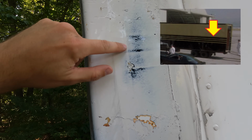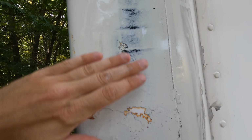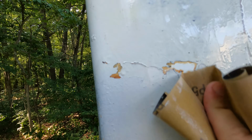And these are the stripes. These are the original stripes from the Pilot presentation in 1982, because they're way too high up on the trailer to be anything else. See, there's a thin stripe there, and then looks maybe like a bigger one here. We're gonna have to wet sand this whole panel and see what we can find. Now, is this gold or is this rust? Let's see here.